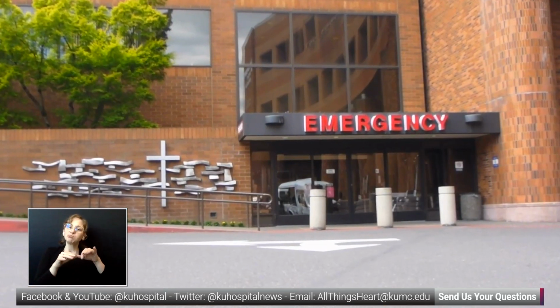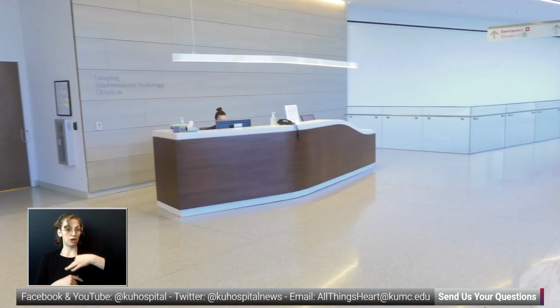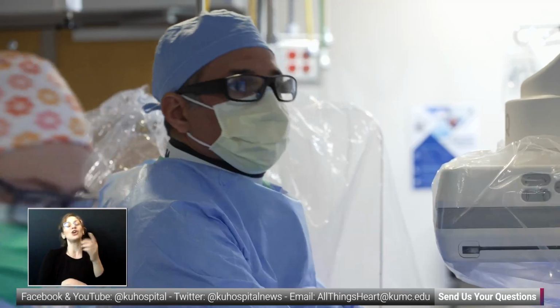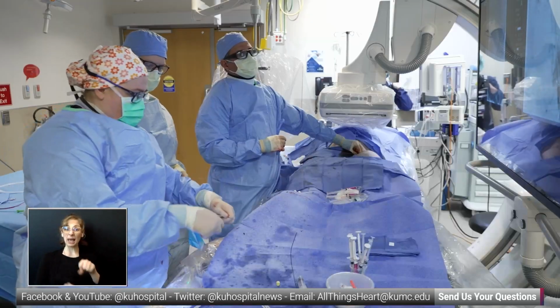He went to the emergency department and was immediately placed on a blood thinner. He then saw a hematologist who referred him to Dr. Adam Alley, a vascular interventional radiologist at the University of Kansas Health System. I didn't really know much about blood clots until I started researching it and found out that it can be pretty severe if not treated quickly. The treatment itself can be tricky.